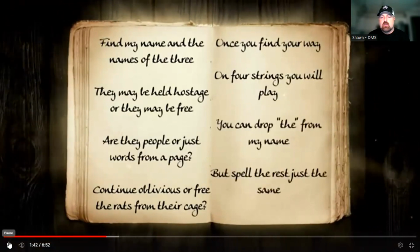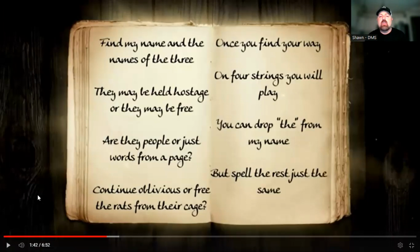All right, so here we have this text. Let's go through it. Find my name and the names of the three. They may be held hostage or they may be free. The first thing is find my name, so we're trying to figure out the name of the character that has put this together. That's one name, and then the names of the three, so we're going to be looking for 4 names total. They may be held hostage or they may be free. So are these 3 names that we find being held captive or are they free? Then, are they people or just words from a page? It's basically asking the question, are these real people or is this fiction?